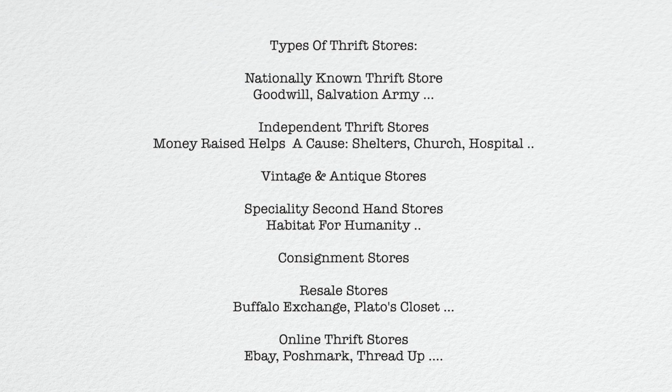Types of thrift stores: nationally known thrift stores, independent thrift stores, vintage and antique stores, specialty secondhand stores, consignment stores, resale stores, online thrift stores, just to name a few.